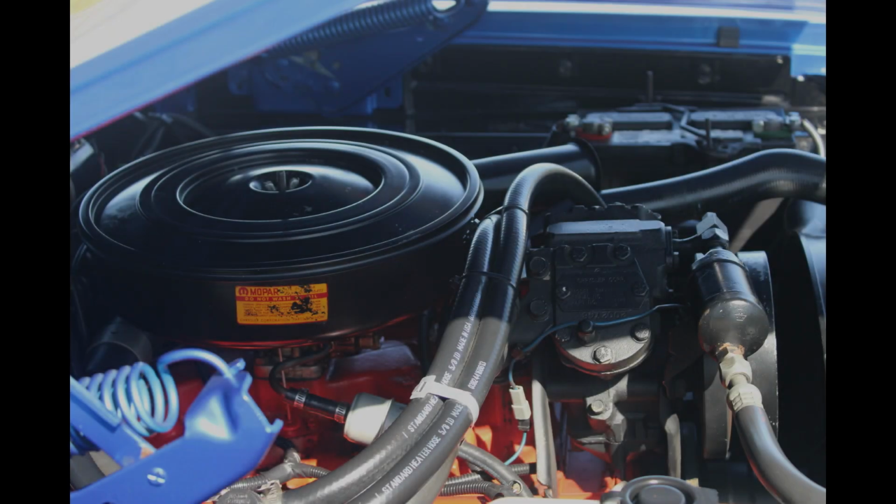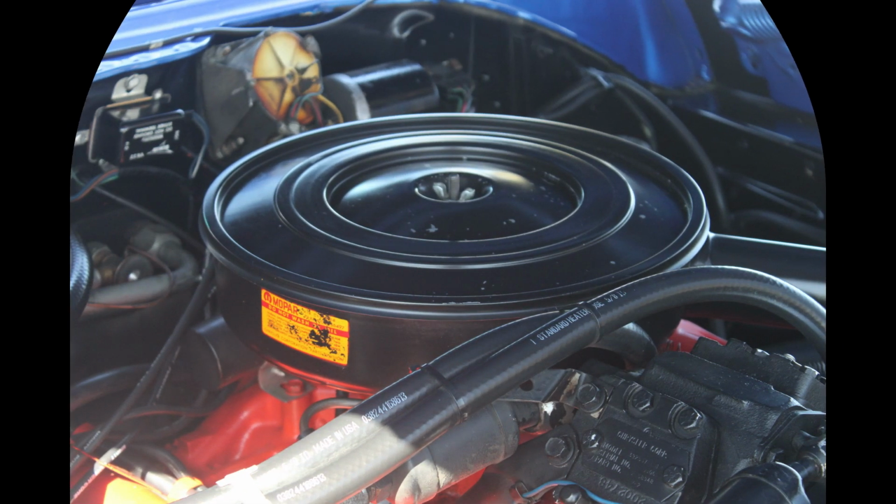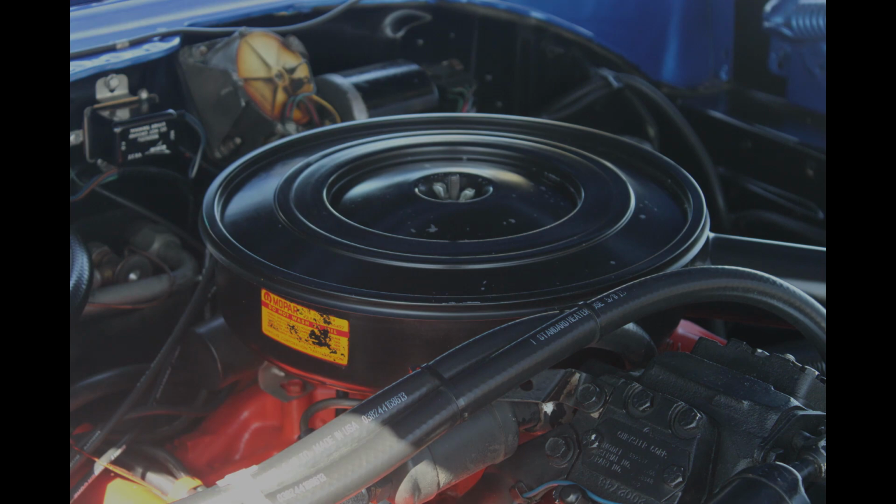And it's the original 318 poly. I wouldn't change it in the world, unless someone gave me a Hemi. I don't know, maybe. But I can't afford no Hemi, and I don't need no Hemi for this car. This car is perfect the way it is. It cruises real nice. It's just got a smooth ride.